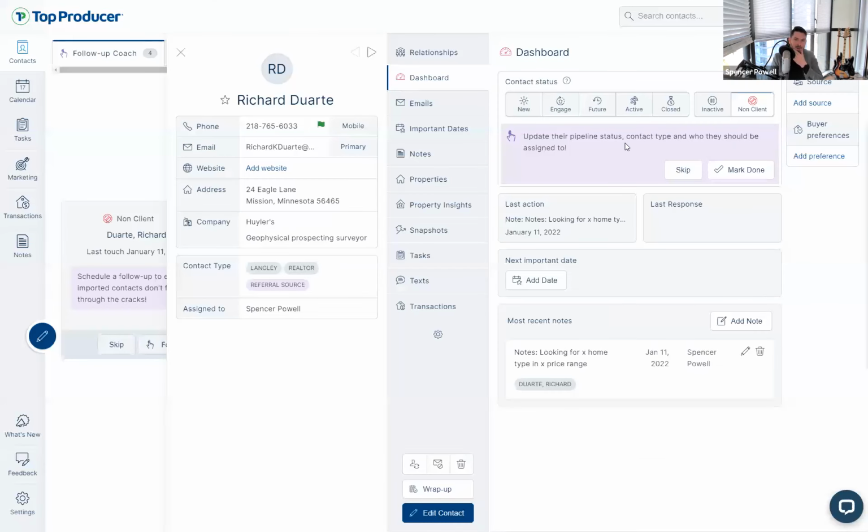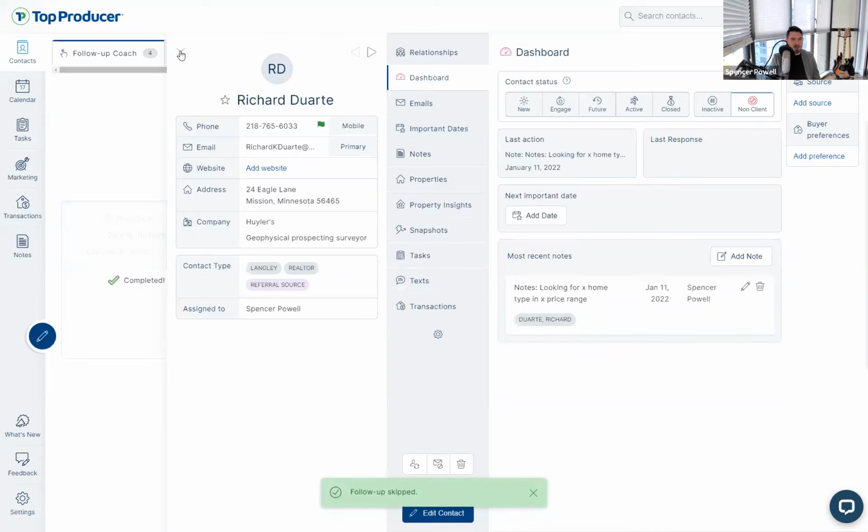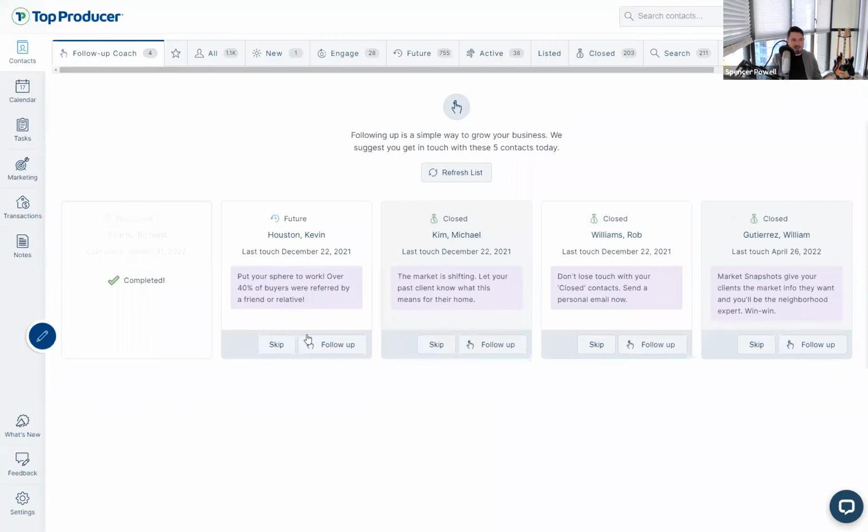This would be one rare example that I would say it'd be okay to use the skip button. Normally, highly recommended that you don't use that skip button though, because that kind of takes away the whole point of the follow-up coach when it comes to your actual prospects and clients and stuff like that. But in this case, we've kind of done what we need to. We're just going to go ahead and skip. Richard's taken care of, good to go. And then we can move on to the next person.